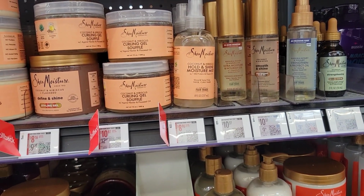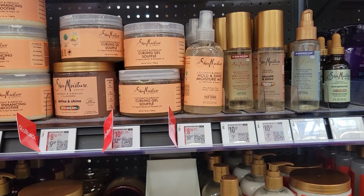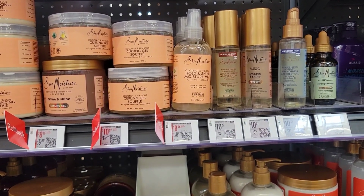Plus, one thing I like about couponing is being able to try new products, and I don't have any of this in my stockpile, so I'm excited to go ahead and pick it up and give it a try.